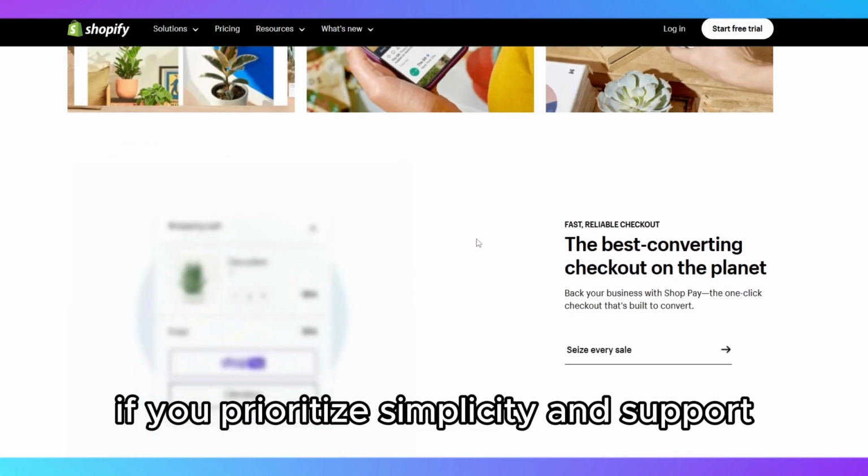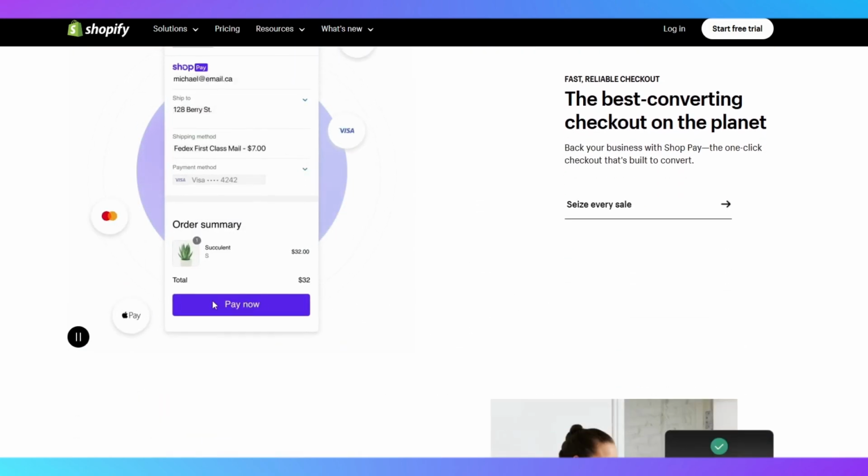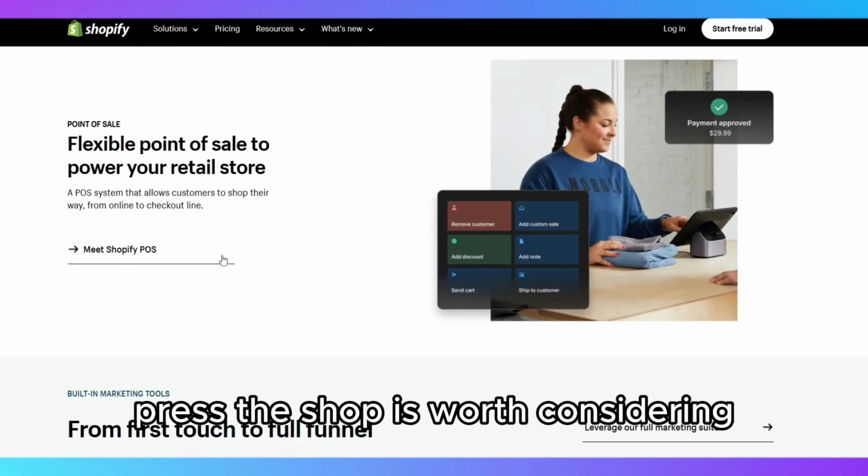If you prioritize simplicity and support, Shopify is likely the better option. If you value customization and control, PrestaShop is worth considering.